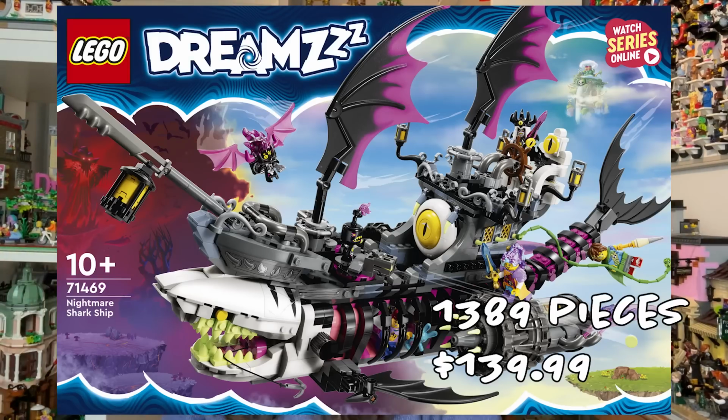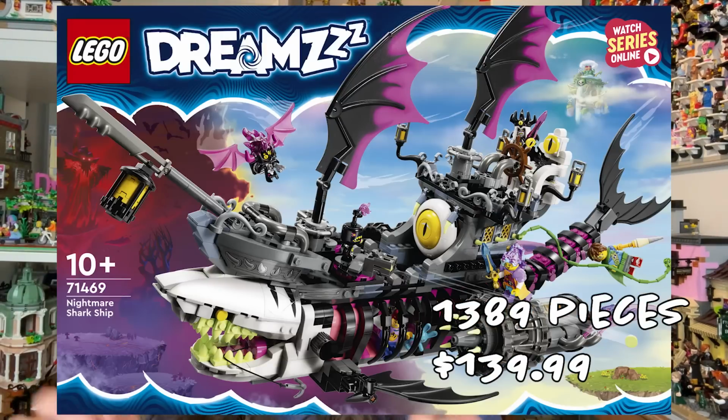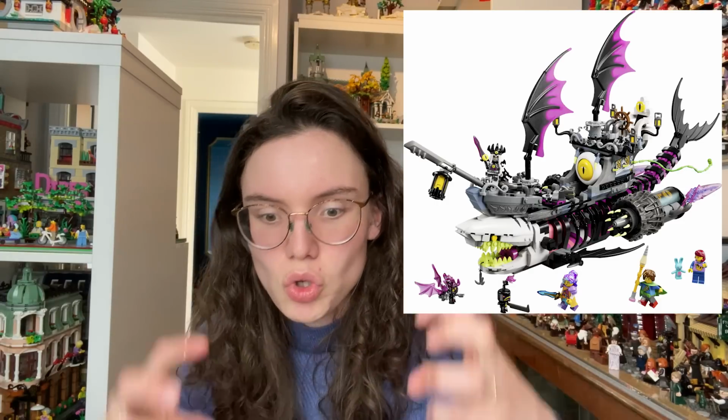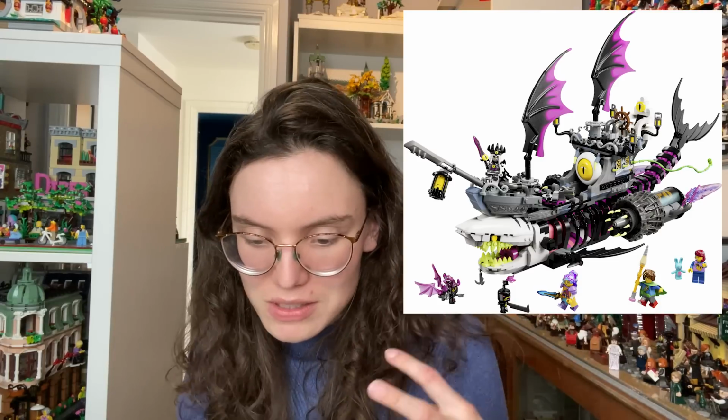It's $140. But look at it. Look at it. It's so refined. It's, again, as I said, really Monkey Kid vibes. It looks so cool. It's so Nazoth. It's so textbook villain things, but also it still looks absolutely amazing.